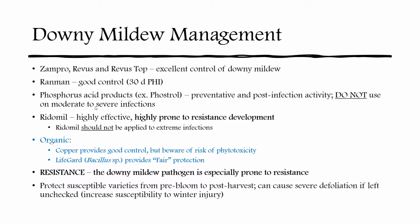All products for downy mildew, I should start by saying, need to be used with care. Again, this is another pathogen that is very prone to resistance to all these different fungicides. Brandman as well is also good for control, but has a much larger pre-harvest interval. And then phosphorous acid products like Phostrol are great at preventative and post-infection activity. However, these should not be used on moderate to severe infections. Ridomil, as I think we all know, is highly effective, highly expensive, and also highly prone to resistance development.